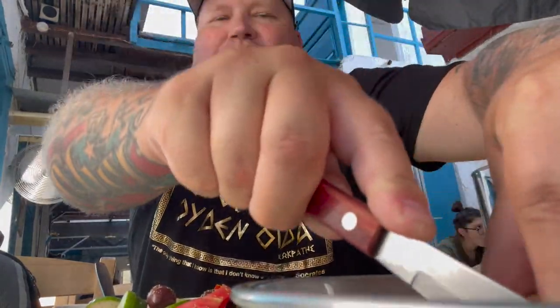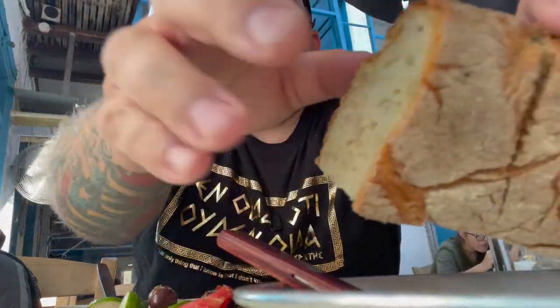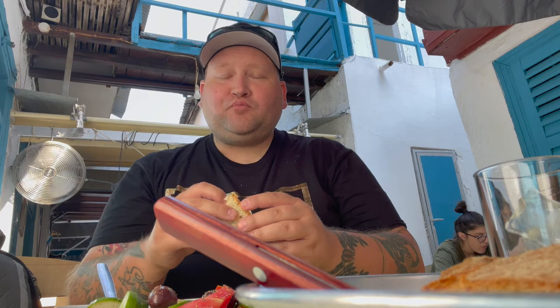So they didn't do too much with this. They just put the vegetables in, threw some olive oil on it, and then threw some oregano on it, and that's it. It's just simple, plain, to the point, and it's delicious. Yeah, this is the way salad should be done, for sure. Let's have some of this bread. That's got a hard crust to it. Hard crust, but it's a good bread.